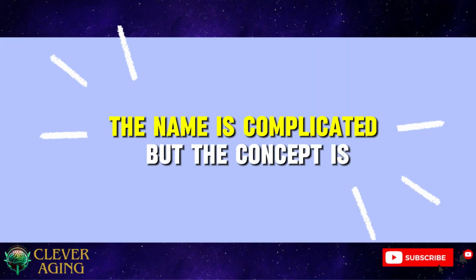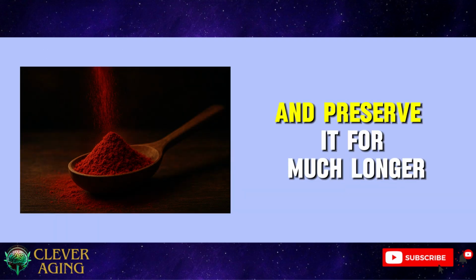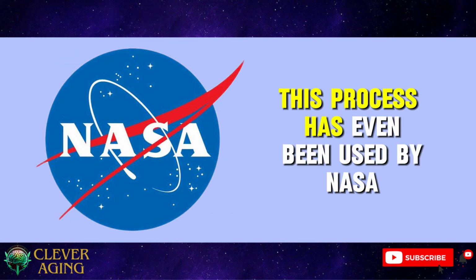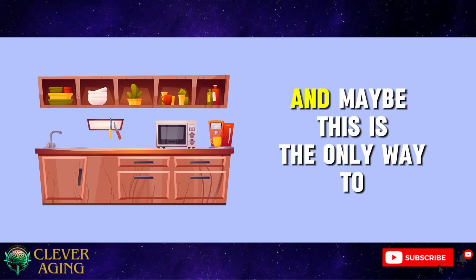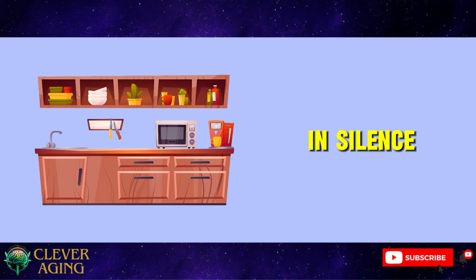The name is complicated, but the concept is simple. Extract the best of nature and preserve it for much longer. It's no exaggeration to say this process has even been used by NASA to feed astronauts in space, and now it's arriving in your kitchen. And maybe this is the only way to protect your brain from what has been happening in silence.